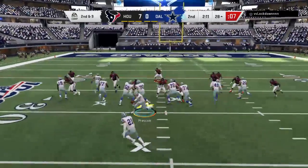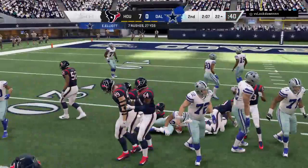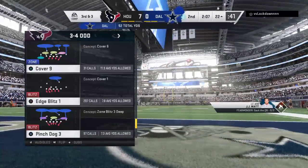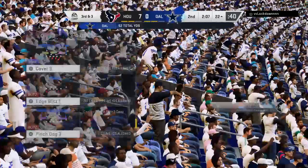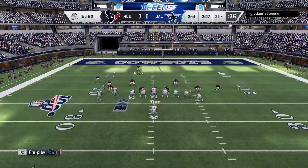Go 26. On second down now, it's Elliott. Gives him 6 yards on the carry. It's going to be third and 3 now. Now the Texans will burn the first of their timeouts. They'll have 2 remaining as we step aside here in this second quarter.